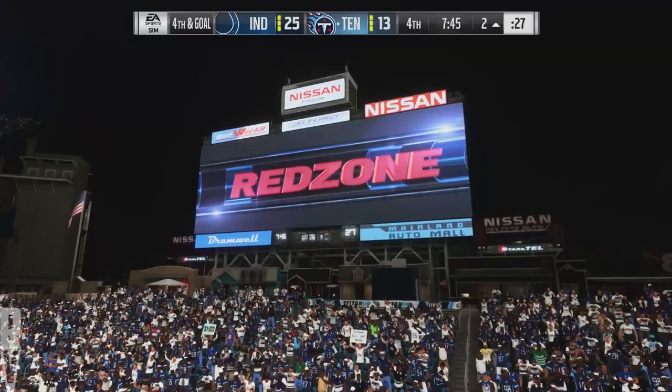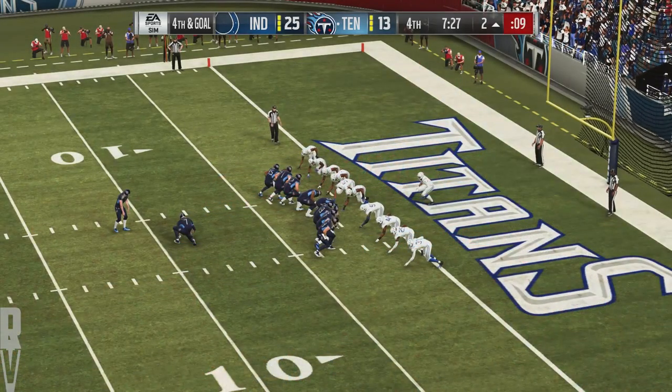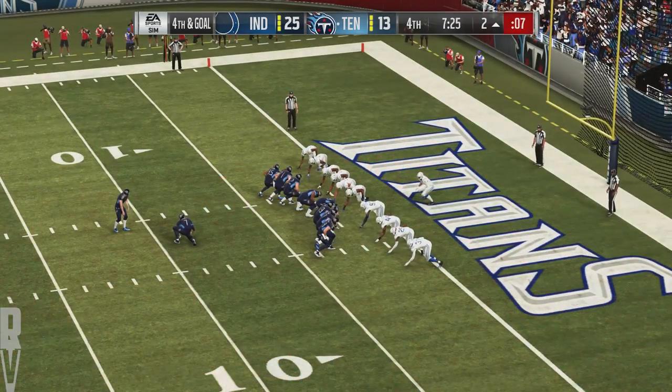Do you play analytics on this one? Well, you know, what do your analytics tell you about going for it here? I wonder what they would say. They tell me you're down by this margin in the fourth quarter, you're going.